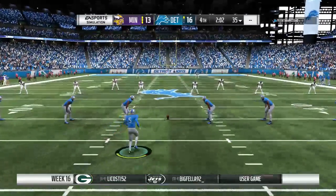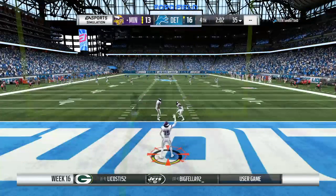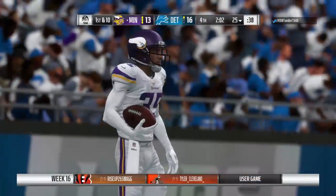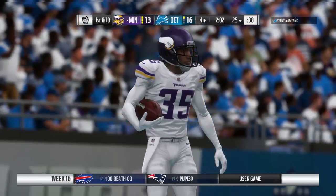Here's Prater now set to kick it away. And no return on this one as the fair catch is signaled for and taken. And now out comes Minnesota. And after the field goal last time, we'll see what they can get here.